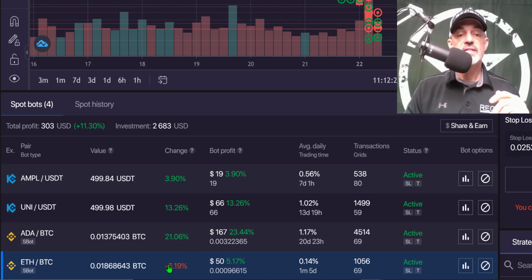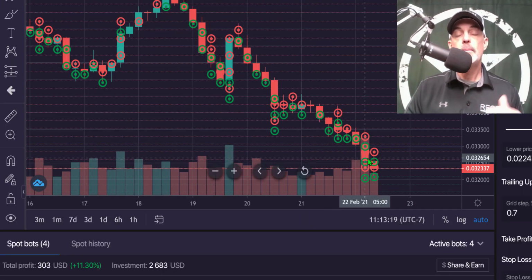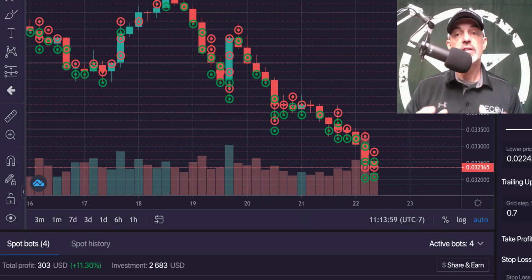Now currently, with the big sell-off we've seen in the market, we're looking at a negative result. However, my objective for this bot is to buy ETH on the dumps and get profit in BTC on the pump back up. And while we may have experienced quite a dump, this bot has a long-term objective and I will let it continue to do its thing.